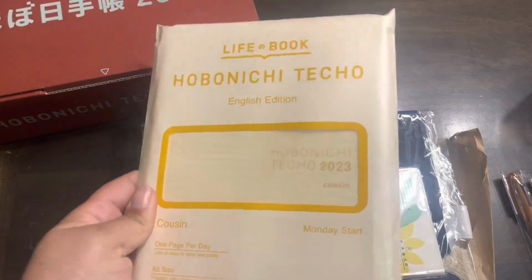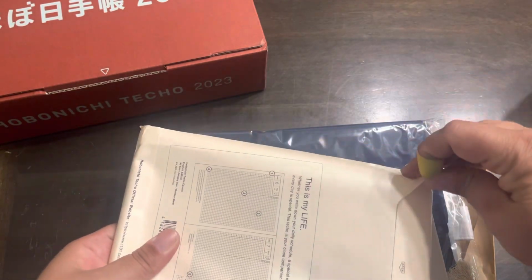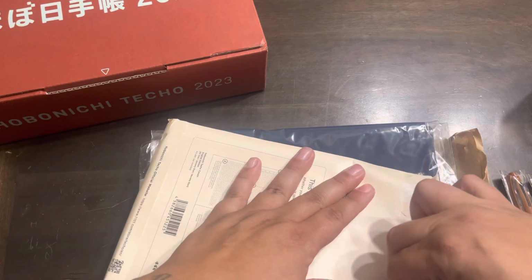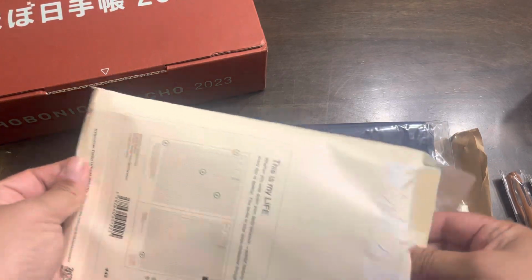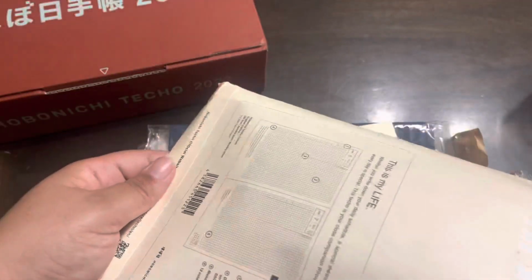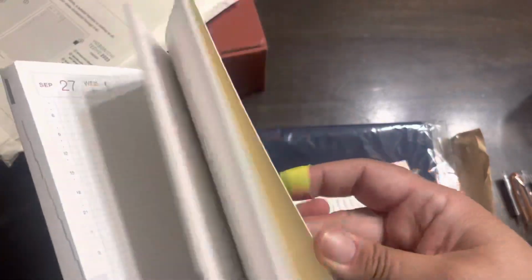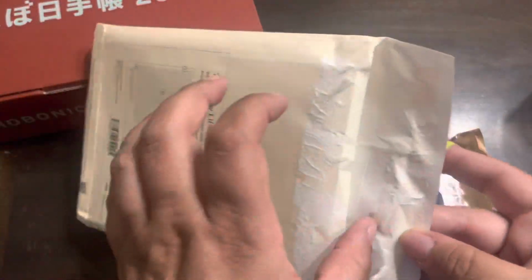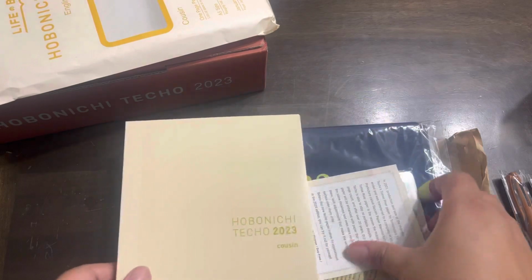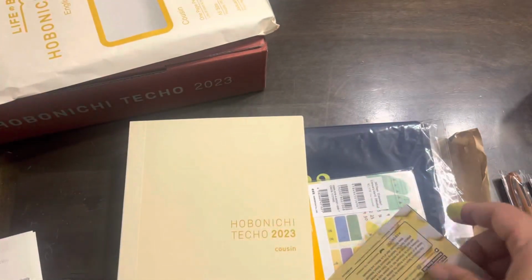I got a Hobonichi Cousin with a paper package. I am curious to see the paper quality. Now online everybody is saying that there is a sheet of test paper. I don't see it. They said that it was inside the back of the package. Not in there. So it comes with this little pamphlet. Oh, this is the test paper. There we go. So I will test pens on that.